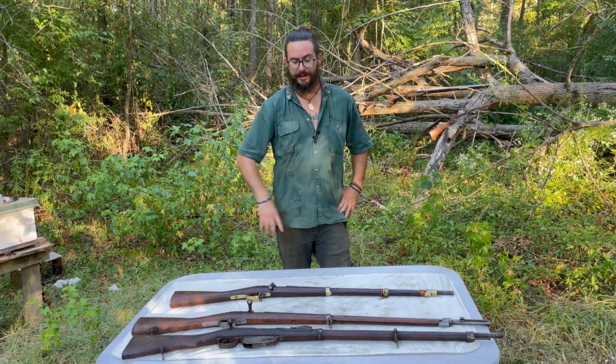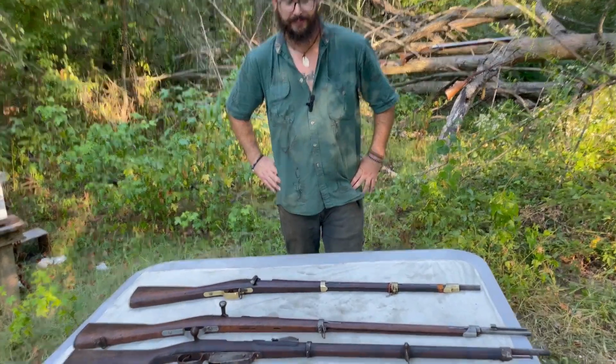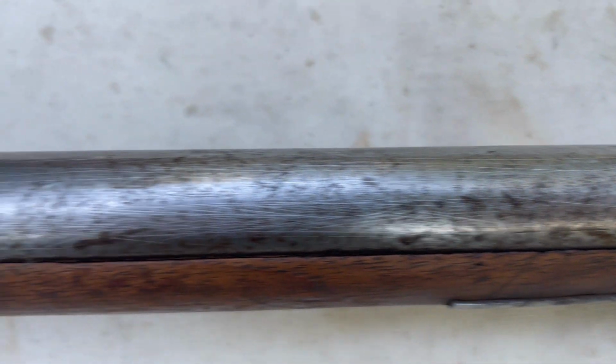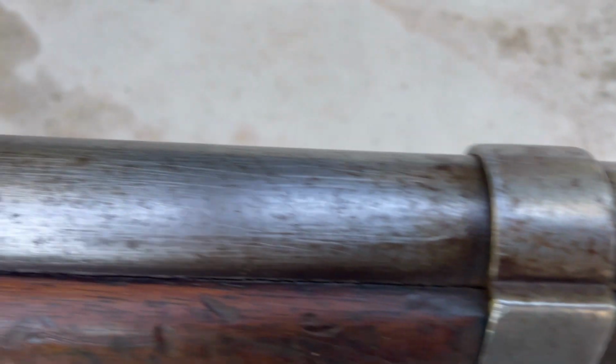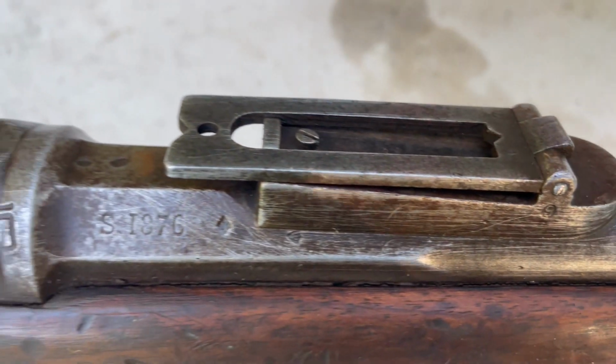If you want to come back up here and see what the infantry Gras looks like, now that I've cleaned it up, I cleaned it up in the dark, but it looks a little better than it did. It's shined up. We're going to get some solvent and a Dremel, and we're going to take the rest of that dark off of it and get it shiny like it was in service. They did rub these down and make them shiny.